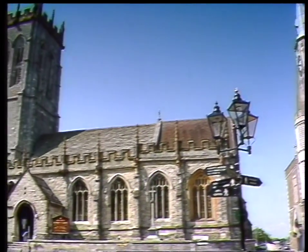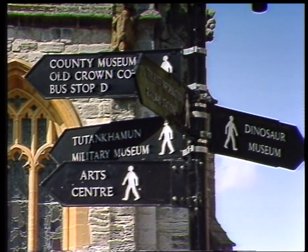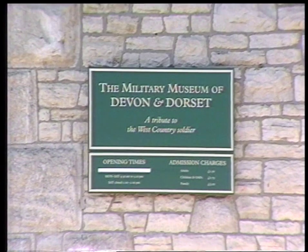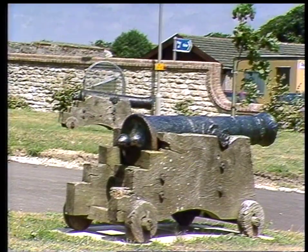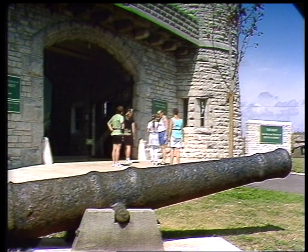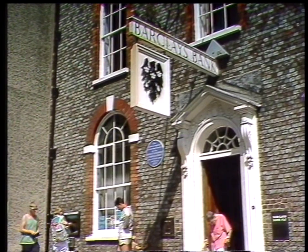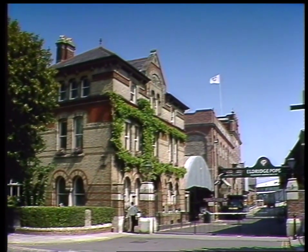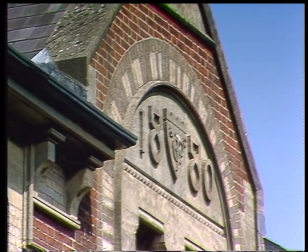There's a timeless quality to Dorchester, for Dorset's county town has a long and varied history. The keep was built as a regimental gateway and now serves as a military museum for the Devonshire and Dorset Regiment. Thomas Hardy's connections with Dorchester are clearly visible, and the town became Casterbridge in his novels and poems. The Dorchester Brewery dates from 1880. Today, it's operated by Eldridge Pope, who brew some of the most celebrated real ale in the country.